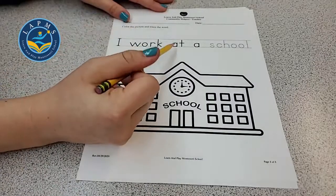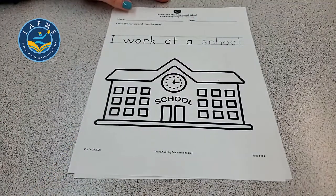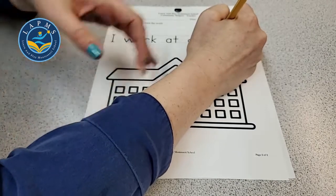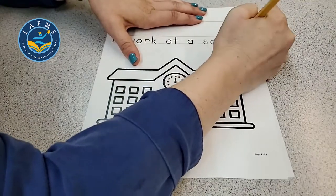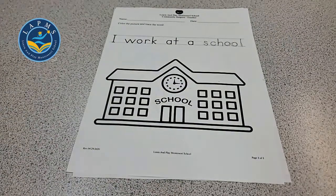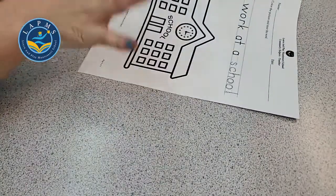Okay. And let's see, where does the teacher usually go to work? I work at a school. All right. Let's trace school. S-C-H-O-O-L, school. And we can color our school any color. Maybe you can make it look like our school here at Learn and Play Montessori. Okay, don't forget, finish coloring. I want to see these later.